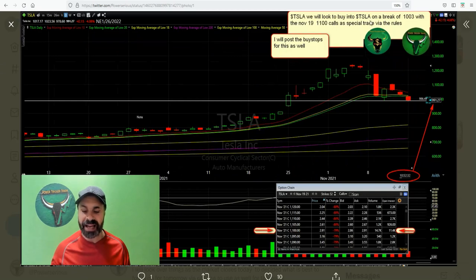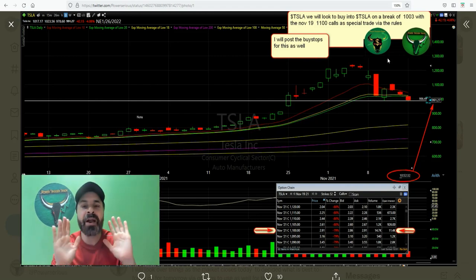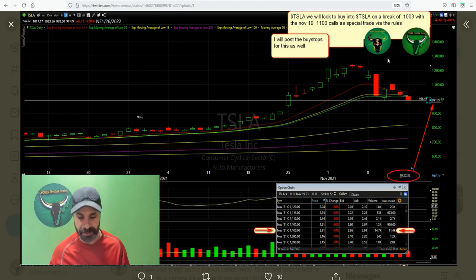Tesla, we will look to buy into Tesla on a break of 103 with the November 19, 1,100 calls as a special trade via the rules. So again, these are special techniques that I identified over years of experience. Most people don't have this experience. Most people are guessing and assuming; they don't have a clue. But PowerTriggerTrade, grinding year after year, after years of skill. It was very difficult to win. People are not sure what's going on. Elon selling shares. We listen. I understand the market. Too much skill.